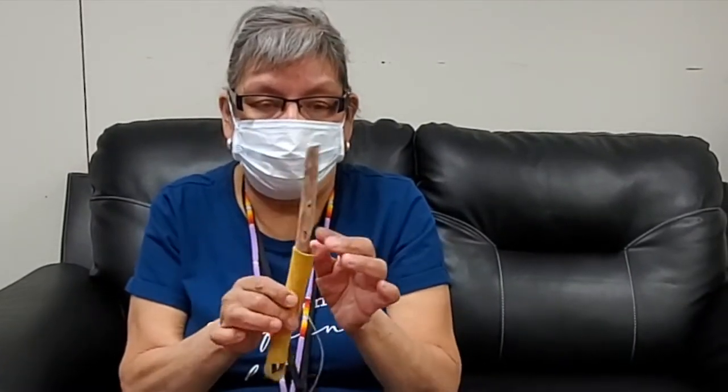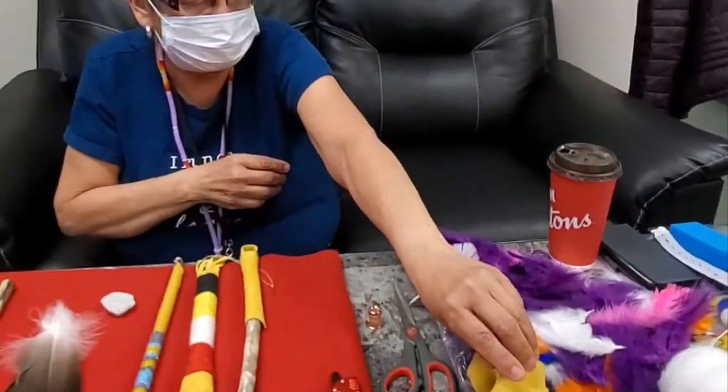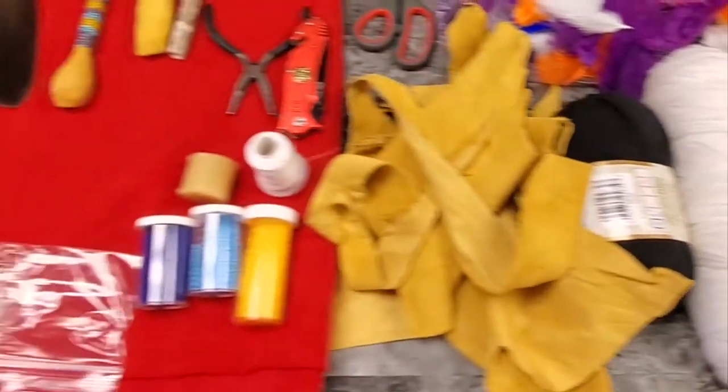There's many things that you can do with your talking stick. You can add beads, yarn, felt, hide, fringes. You can add in feathers on the bottom. There's yarn here, there's hide here, many other things. And I got beads here to do bead wrapping on your talking stick.